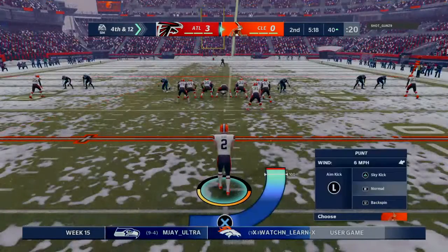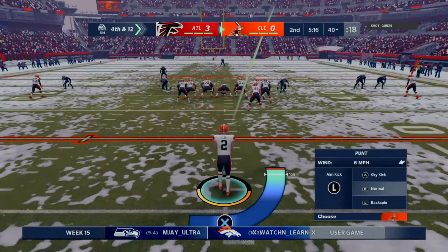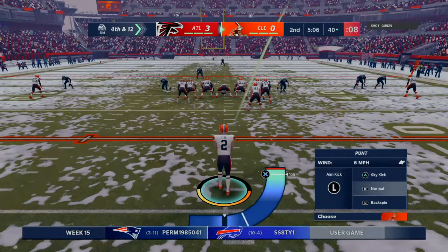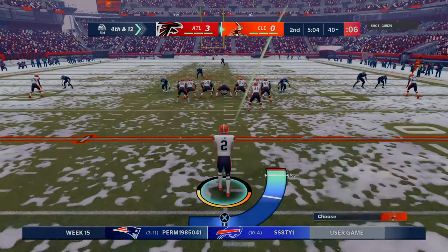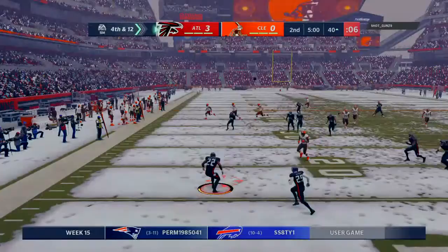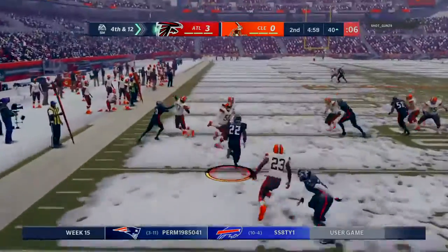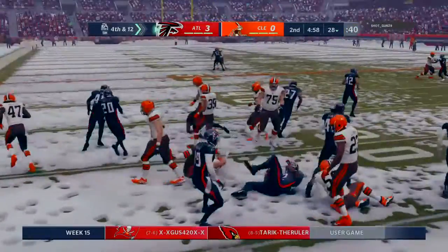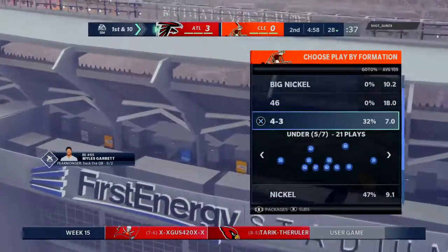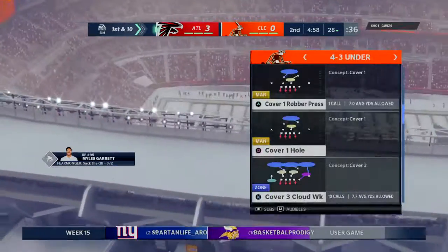The Browns send out their punter now, as he should be able to pin him back deep here with his first punt. And just a single punt for him in the loss last week as he sends this one away. So that'll be marked down as a 19-yard punt. And the Falcons will be taking over 1st and 10.